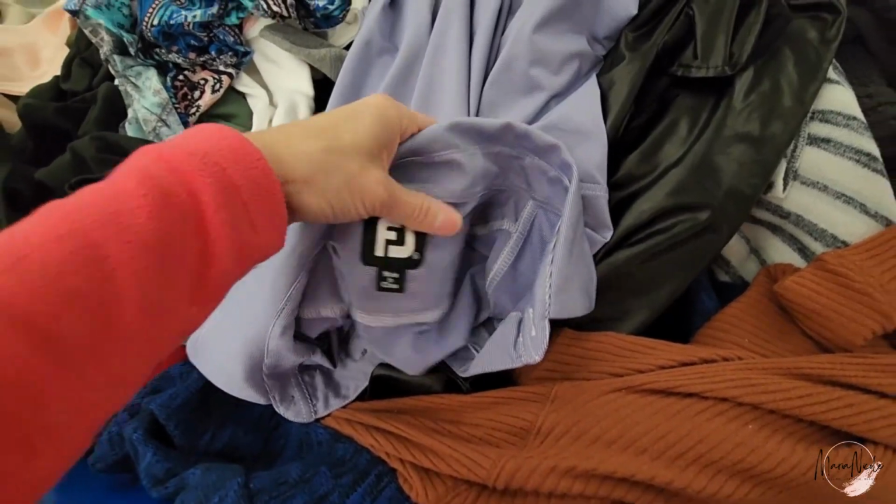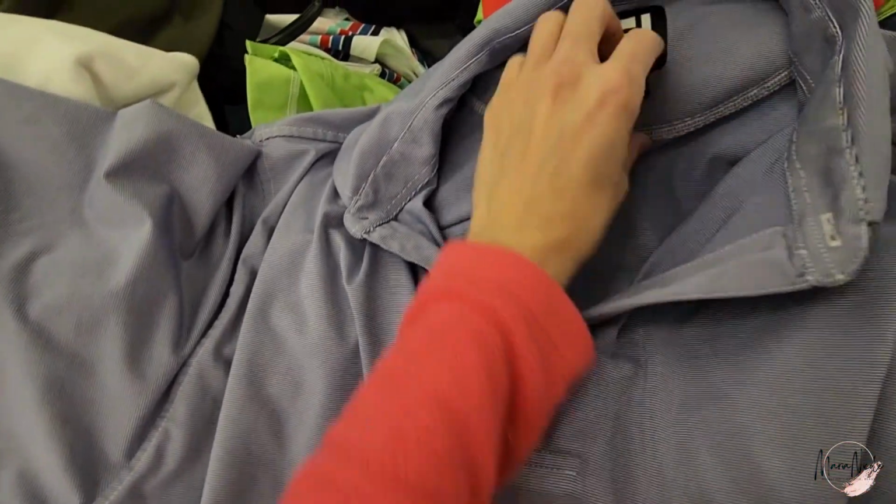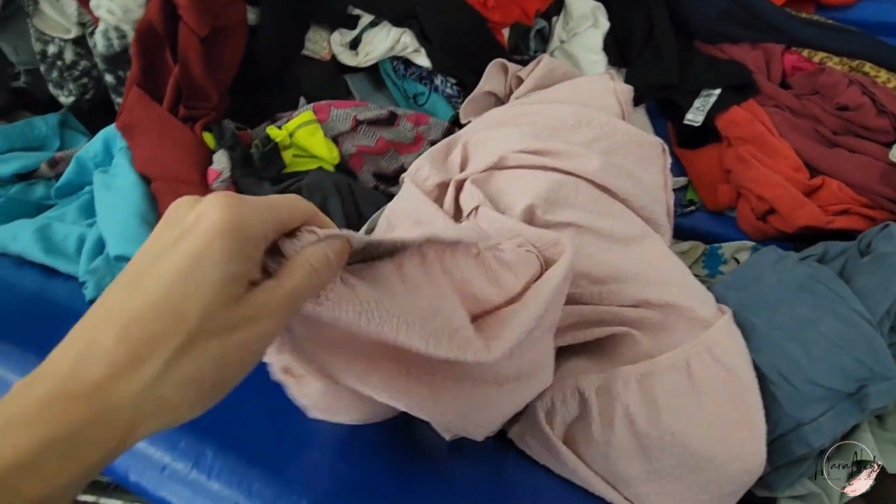Sticking with the golf theme, the next thing I found was this FootJoy golf polo. Beautiful condition. I ended up finding another a little bit later on, but I did end up snagging this one for sure.